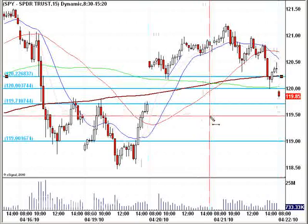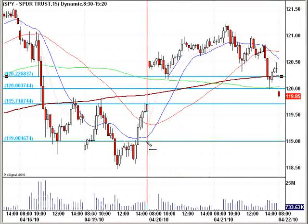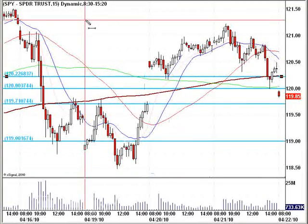Watch the 119.50/119.70 area for support. Also the round number 119. And then these swing lows down in here. 118.50 is a good one as well.